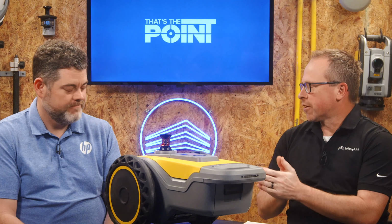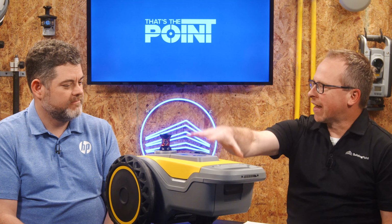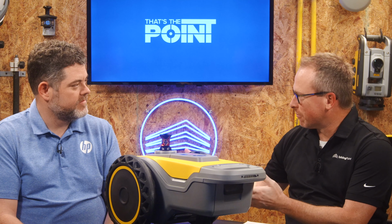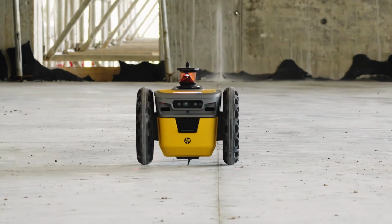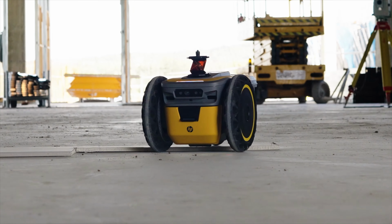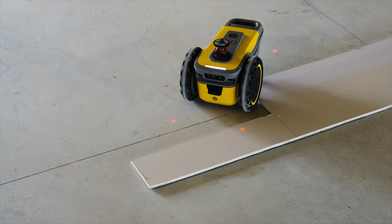Few things have generated as much buzz over the past several quarters as this little guy that's sitting right here, the HP SitePrint. And you're with HP. You were part of the SitePrint team that brought this thing to market. But I think we'd be remiss if we didn't start with a foundational discussion. Why does this product even exist today?